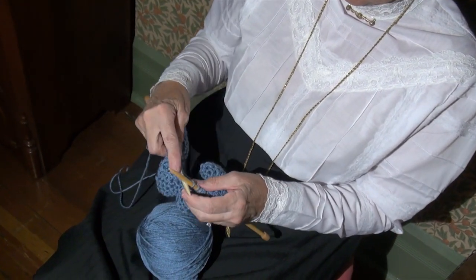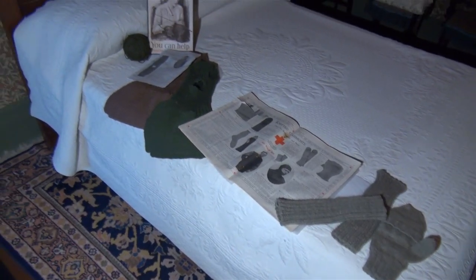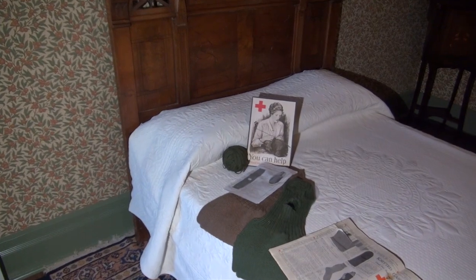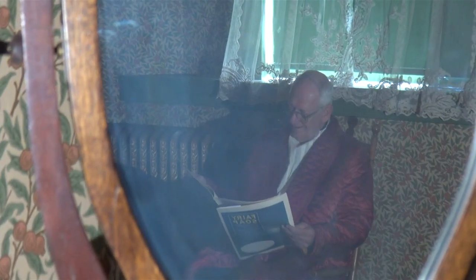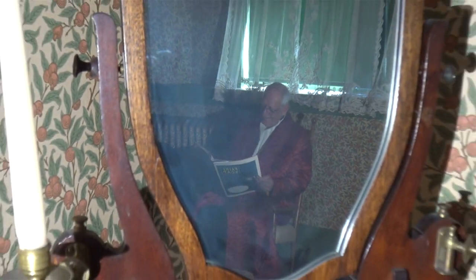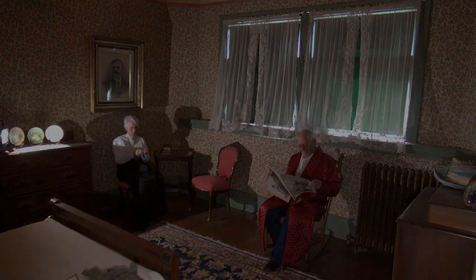As you see, everyone was helping to keep our boys dressed. On the bed are some examples of knitted items recreated by local Helena knitters using the original Red Cross instructions. Mrs. Stewart was often at the Red Cross office rolling bandages, and she could bring home yarn, patterns, and knitting needles the Red Cross gave out.